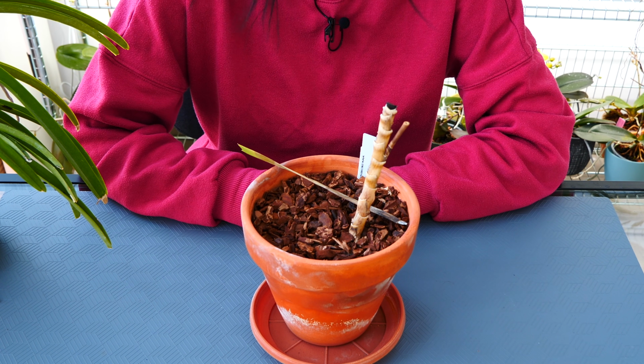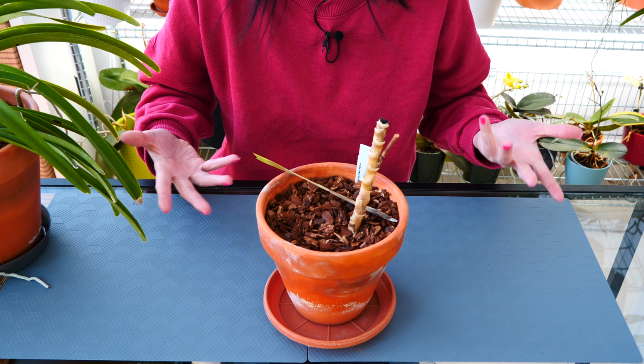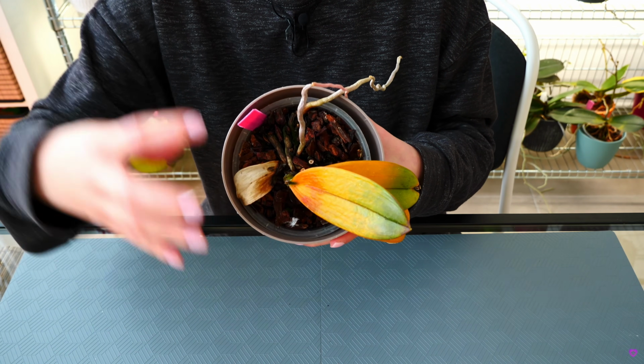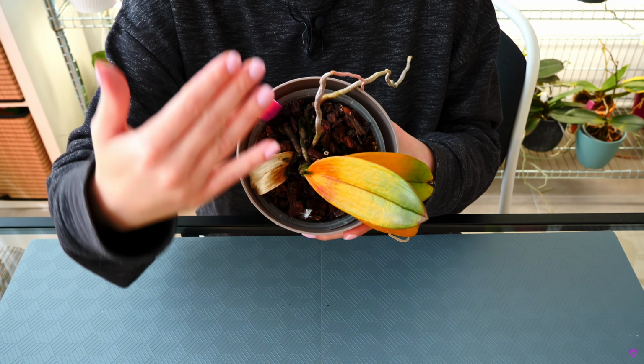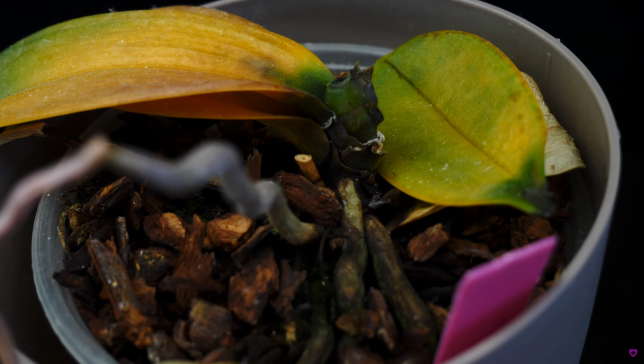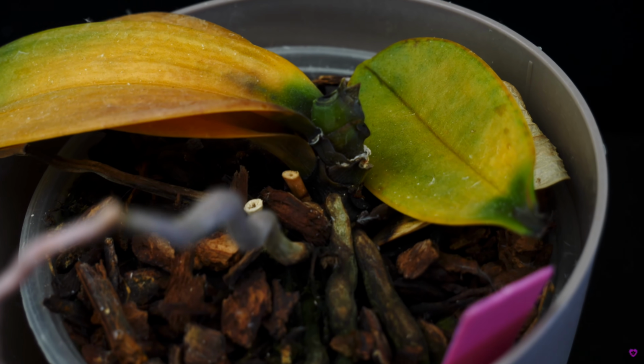But with that said, Sally, I couldn't save it, and yeah, it's time to move on. Next up, I actually don't have it anymore, but it's the Phalaenopsis that I showcased in my repotting video, the recent one. It was a Phalaenopsis that had crown rot and stem rot, so 2 in 1.